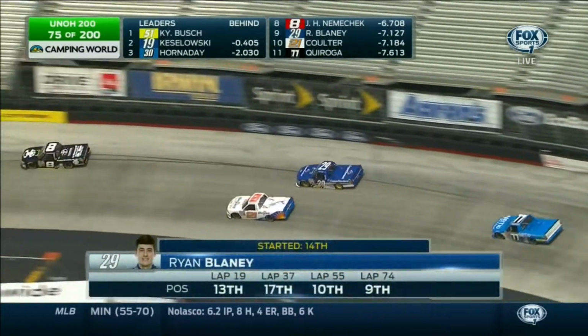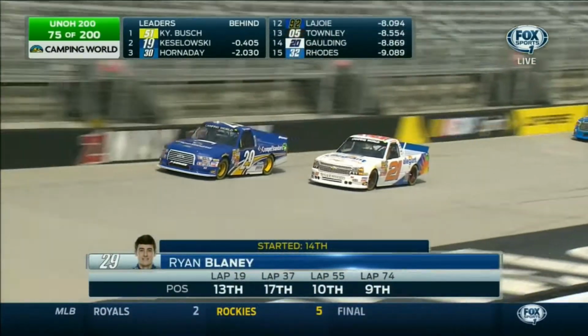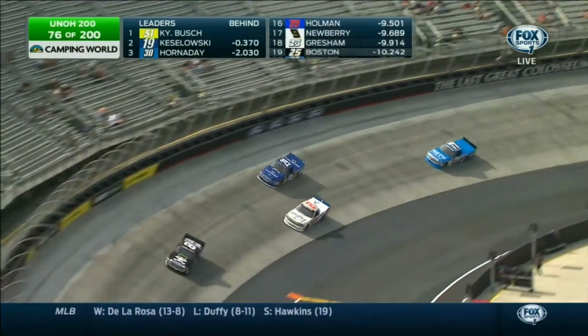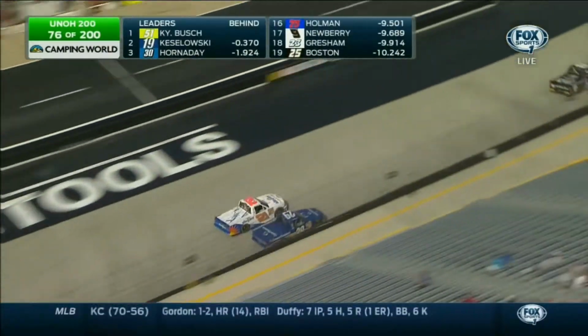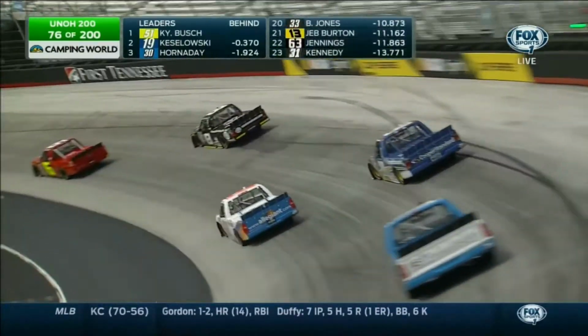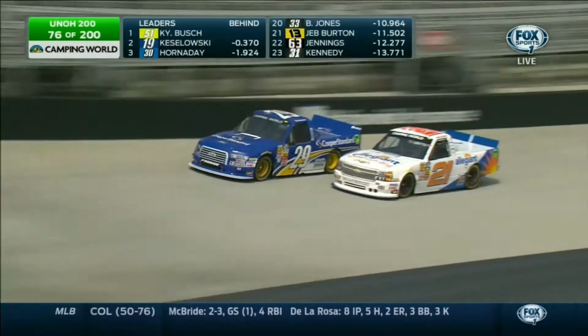He moved to 8th, but he just got passed by John Hunter Nemechek. And now the 21 truck of Joey Coulter is attempting to go around Blaney too, and the truck's just loose. He's made adjustments ever since he's been in Bristol. It wouldn't turn in the center of the corner. He said it's just tight. I think the adjustments they've made have maybe got it on the other side of the fence, because he just can't turn through the center of the corner on the bottom without getting sideways.